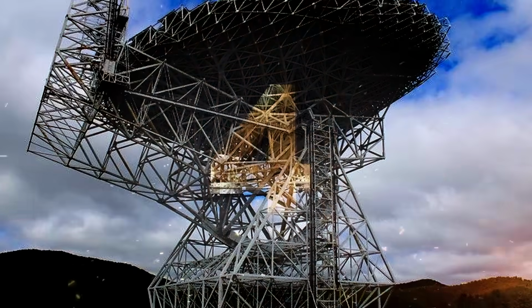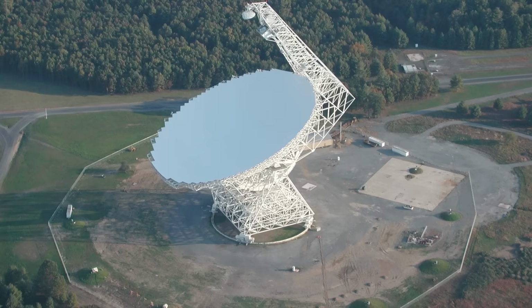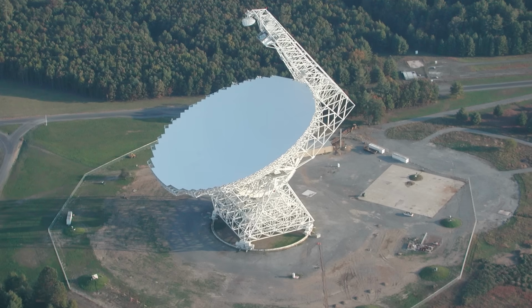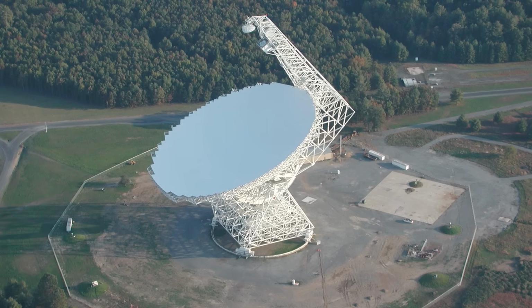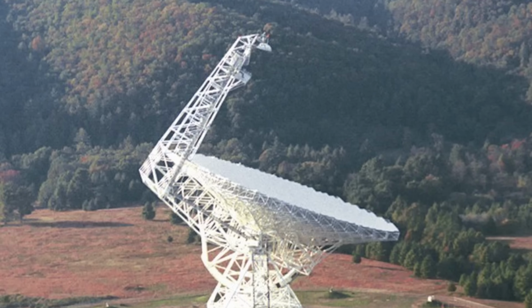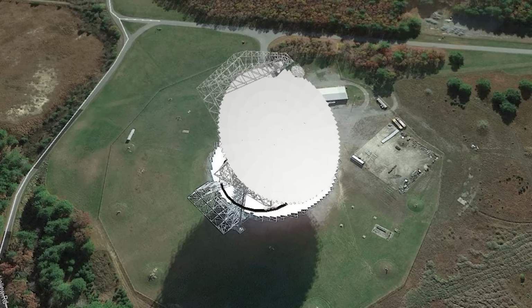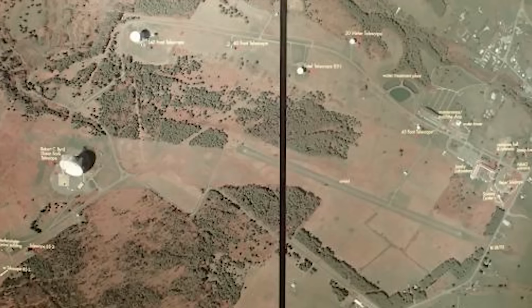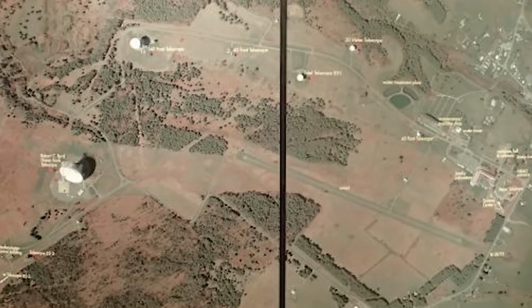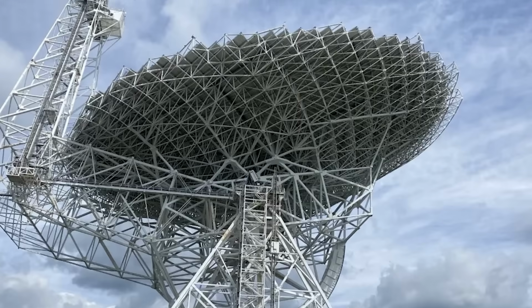Alright, this one's weird because it's not some top secret military base, it's just a giant radio telescope in the middle of nowhere, West Virginia. The Green Bank Telescope is the largest fully steerable radio telescope in the world, and it's smack in the middle of the National Radio Quiet Zone, a place where Wi-Fi, cell signals, and even regular radios are heavily restricted. It's supposed to be a peaceful place for astronomers to listen to deep space without interference, but here's the thing.